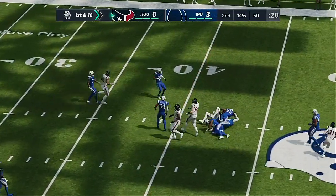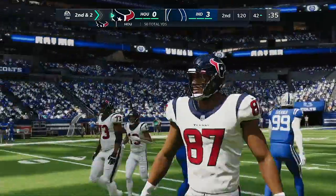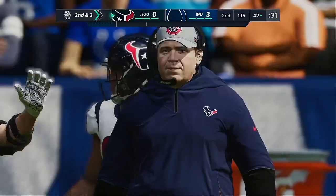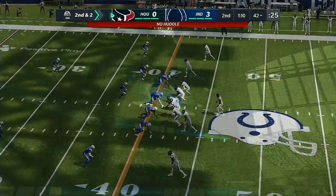From the 50, it's Watson. And this one grabbed by Darren Fells. This will be stopped about 2 yards shy of the marker. 8-yard gain, second and 2 on the pickup. A completion was given up, but that's why you play zone defense, so that you can have people around the ball when it's caught, and you don't give up much run after the catch.